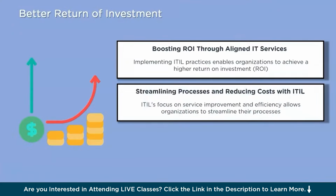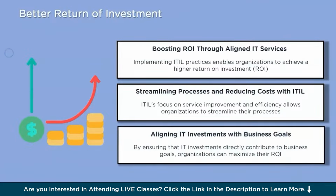ITIL emphasizes service improvement and efficiency, helps organizations streamline their processes, identifies areas of waste or duplication, and optimize their use of technology and personnel. By ensuring that IT investments contribute directly to business goals, organizations can maximize their ROI, achieve cost savings, and deliver higher value to both internal and external stakeholders.